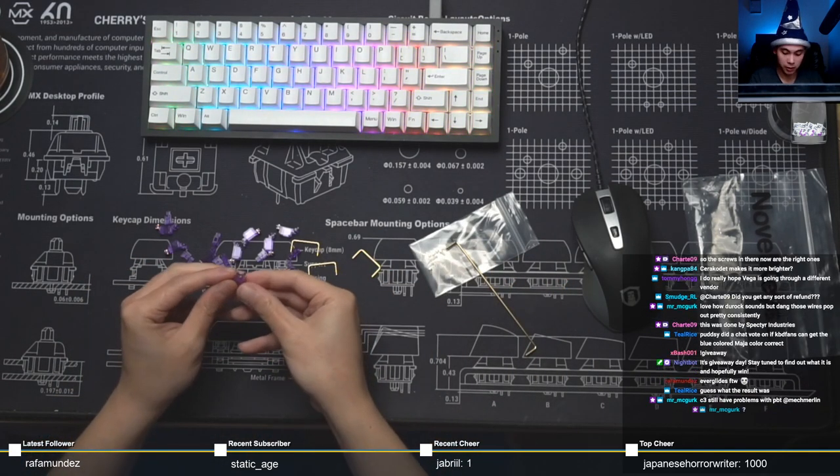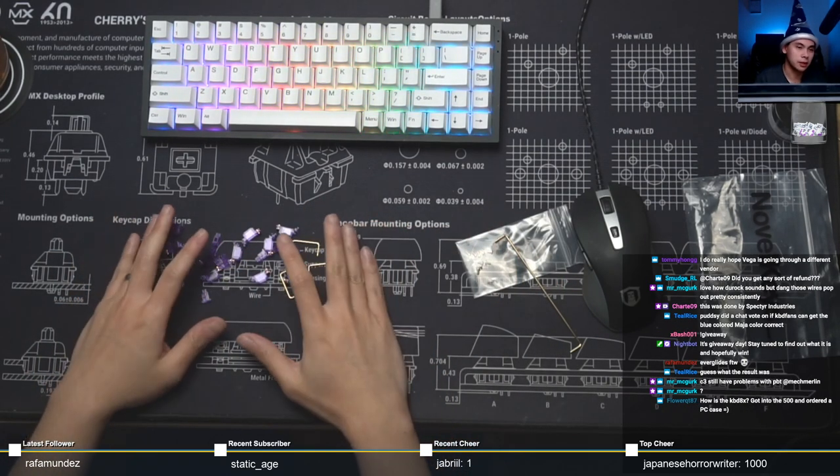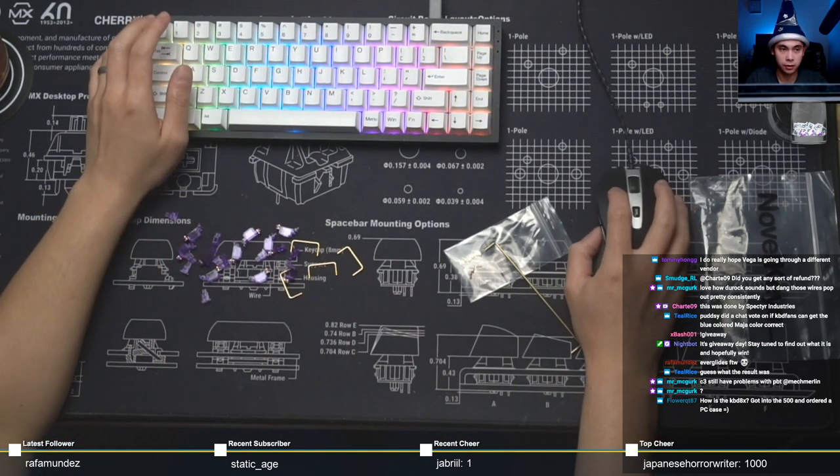C3 still have problems with PBT. Really? I tested mine on an E8.5 and it didn't seem to have any issues, but I only tested the spacebar. So who knows?